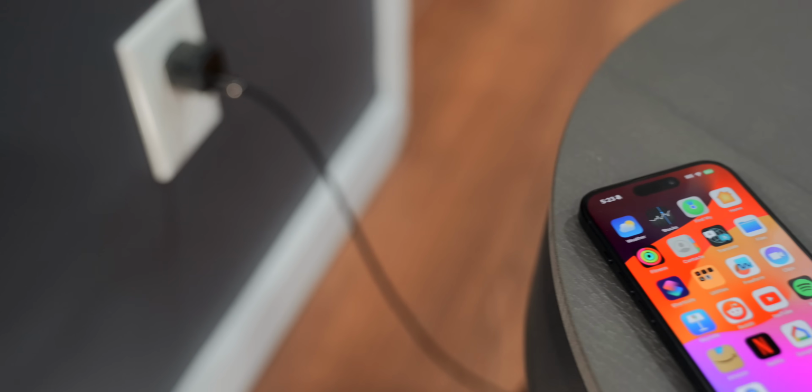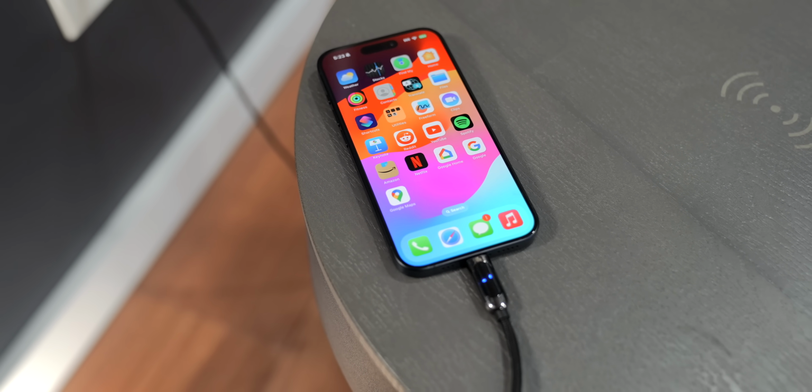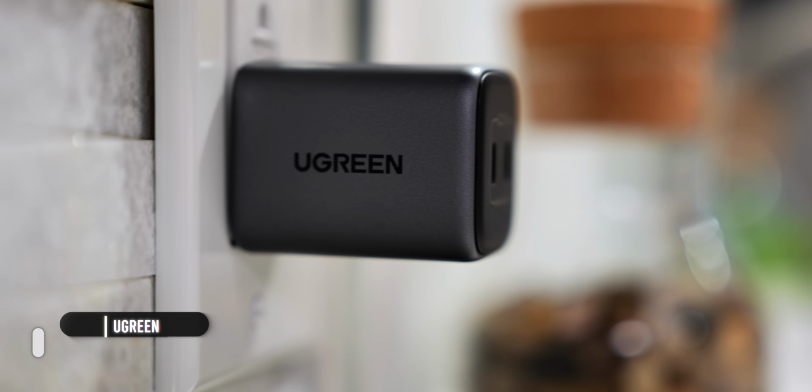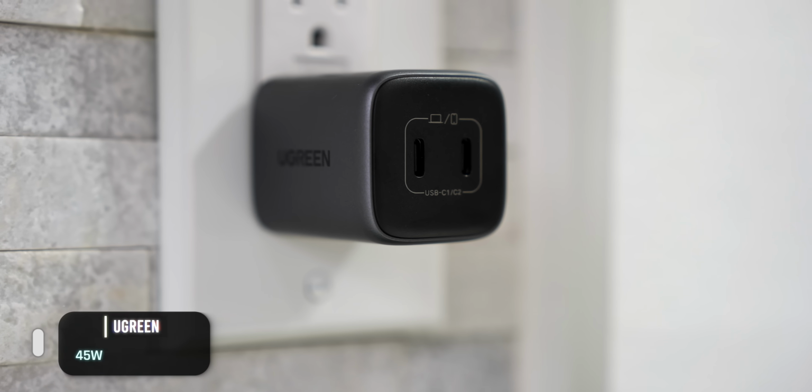Now, unfortunately, with the USB-C, we didn't see any upgrades to charging speeds. So the max charging you'll be able to get out of your iPhone is still 27 watts, but how many of you are fully taking advantage of this? I'd say a lot of people out there are not getting the full juice out of their iPhone that they could be getting. So you might want to pick up something like this. This is a charger from UGreen that gives you up to 45 watts of charging. And I found this on Amazon for like 26 bucks.